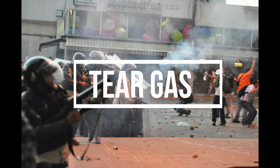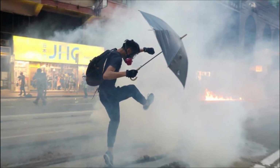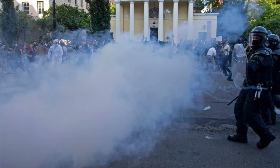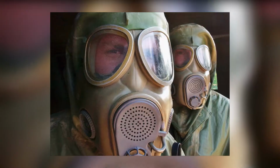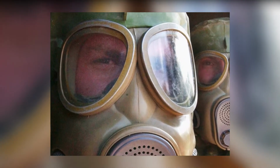Tear gas. Tear gas has been used by police on peaceful demonstrators and used to set up poisonous flames, which are also called lacrimatory. It's been banned by the Hague Convention because they are a group of substances that irritate the mucous membranes of the eyes, causing a stinging sensation and tears.